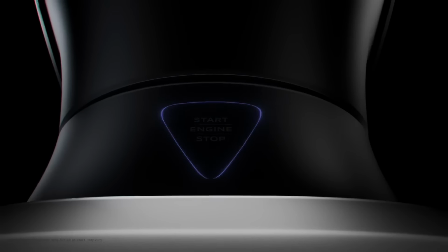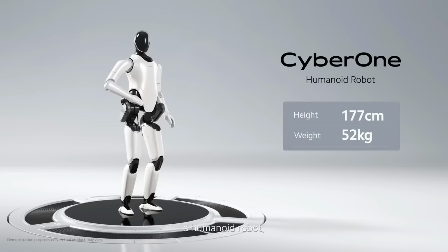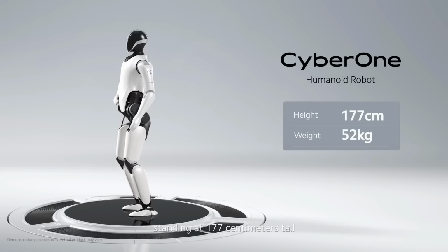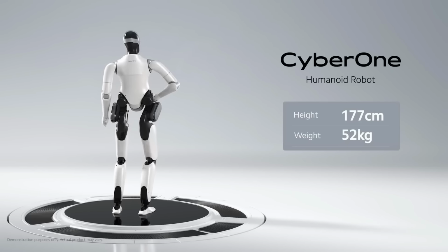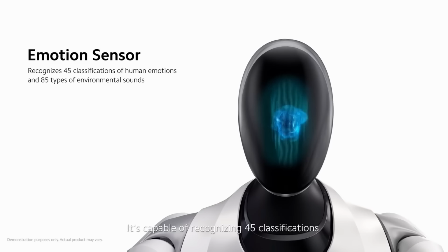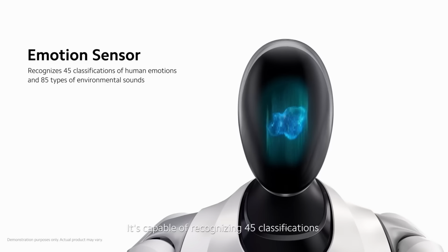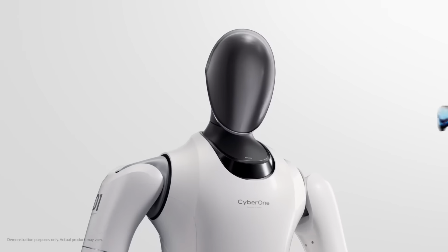Now, the CyberOne stands at 177 centimeters and weighs 52 kilos. It has an arm span of roughly 168 centimeters. Plus, it has a 2.5-hour battery life. Using AI vision, it can detect human faces and gestures and emotion. Plus, it claims that it can recognize 85 types of environmental sounds and 45 types of human emotion.